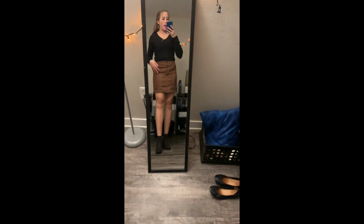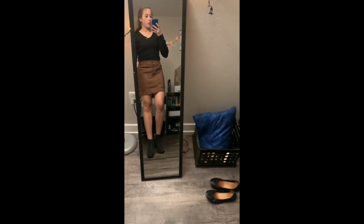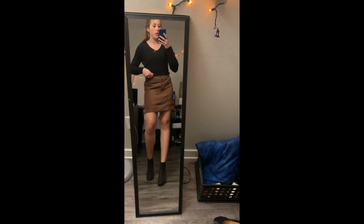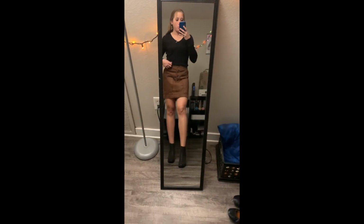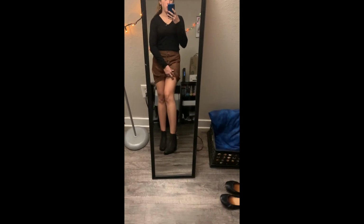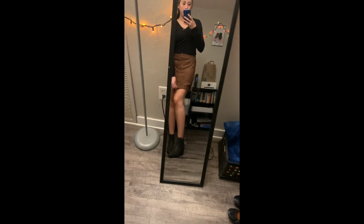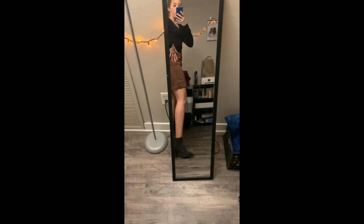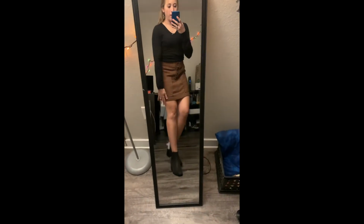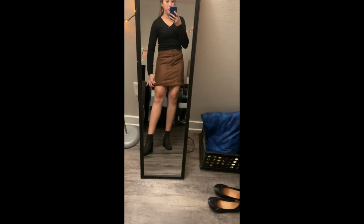Tried on the black sweater. Already like this combination so much more. I did tuck it in. I just pushed it in for this video and time's sake, but it'd probably look a lot smoother if I didn't just shove it in. The skirt also does have a slip built in, which I think is really nice. It just hides the sweater a little bit better, as well as panty lines if that would be an issue.